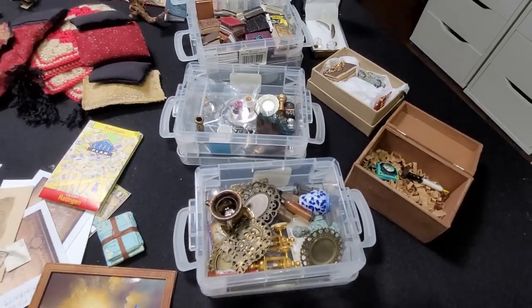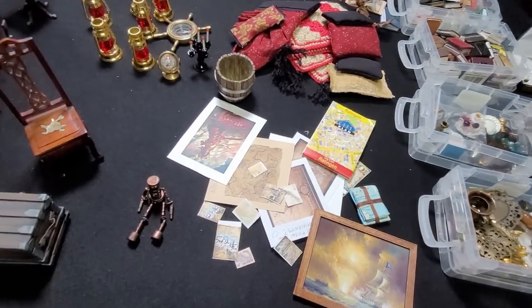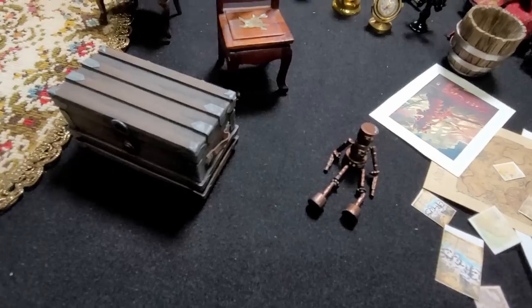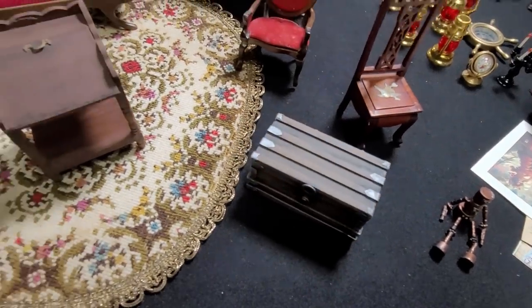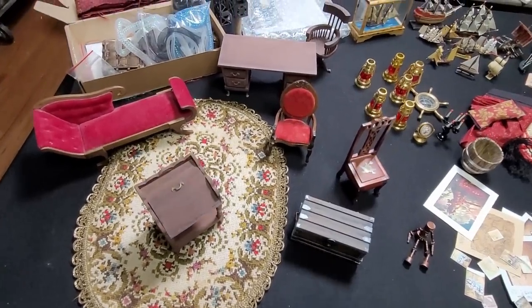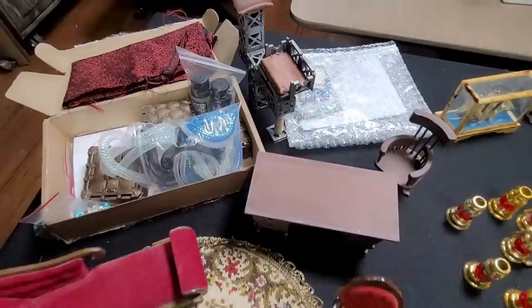I also have a lot of little details. I have some maps and paintings that were sent in, and then of course I have the furniture. Furniture that is going to fill up this space. Many of the pieces I already had, some were made for me or I made, and yeah, I think it's all just going to come together.